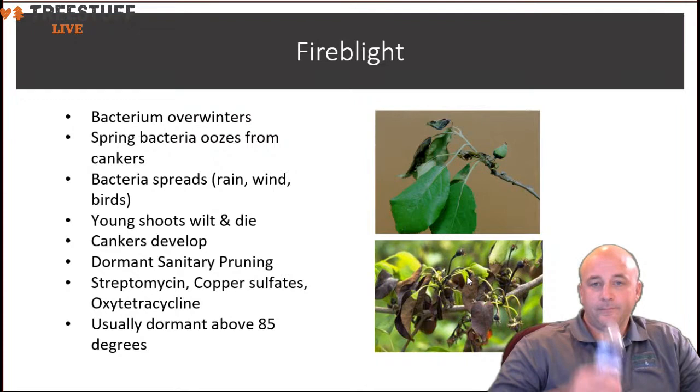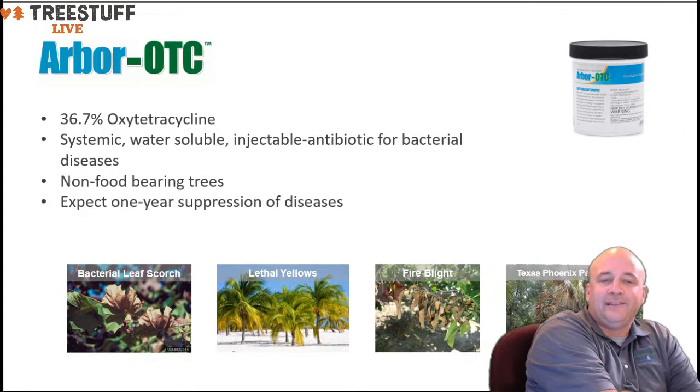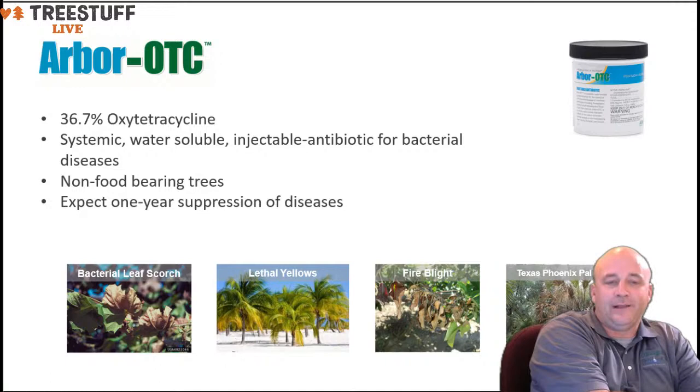Arbor OTC. This is our oxytetracycline. It's a systemic. This is going to be something that suppresses your bacterial leaf diseases. It's not going to cure them. It's going to suppress them. You can't use it on food-bearing trees, and you're going to get typically 1 year of suppression.